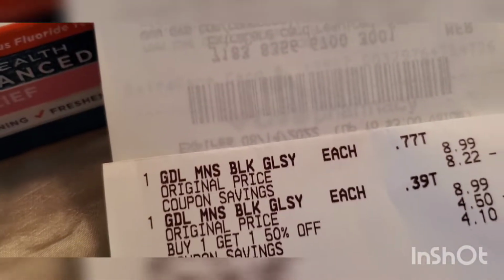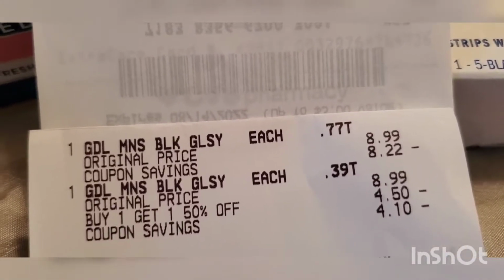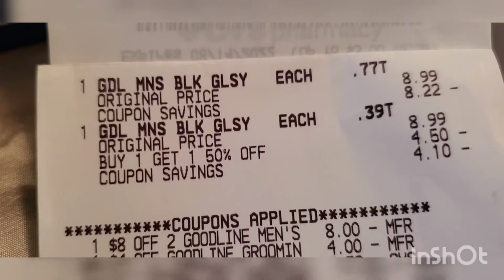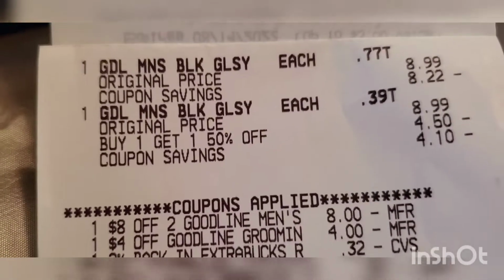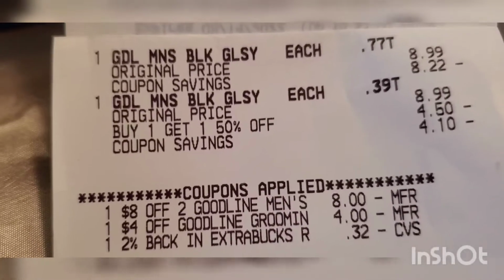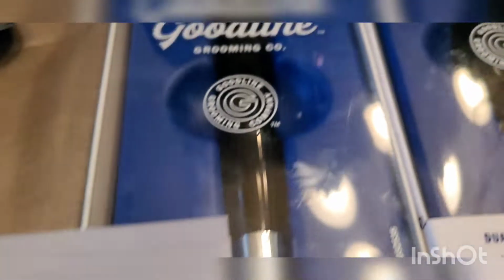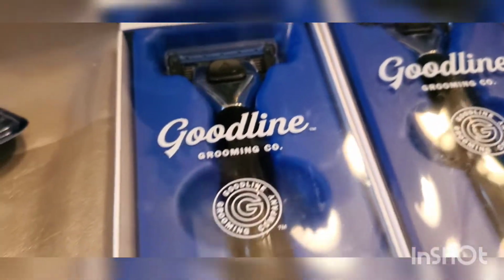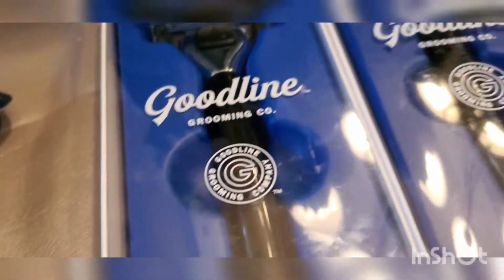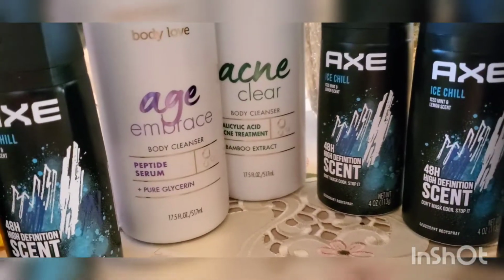So here is that receipt for both. One was $8.99 and the next one had 50% off, $4.50. There I had used that $8 off of 2, that $4 off of 1, and I had that 32 cents back from that Beauty Buck. So all I paid was $1.16 for these 2 razors, or 58 cents each. Not bad. Let's go to the second transaction.